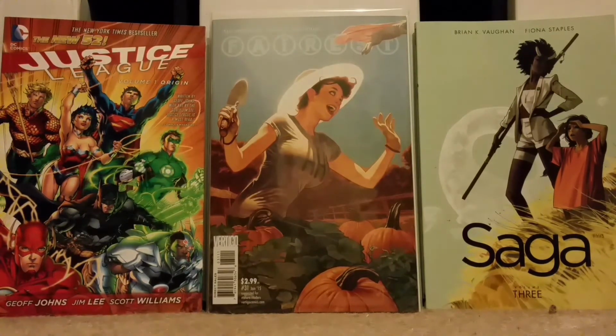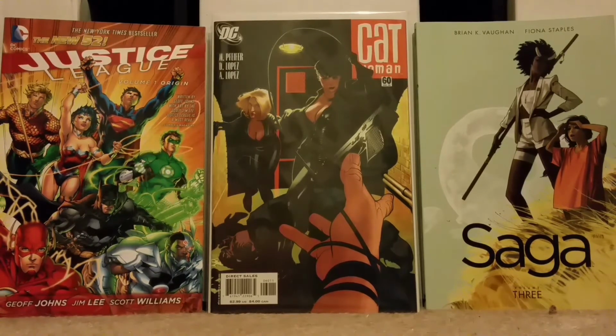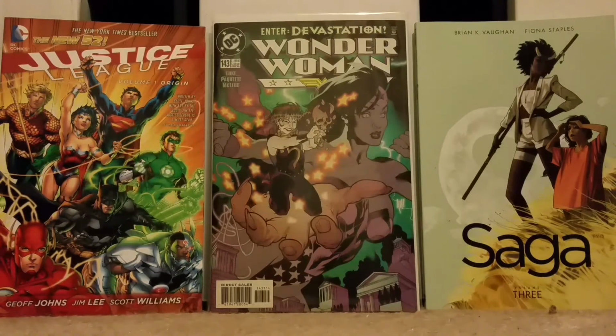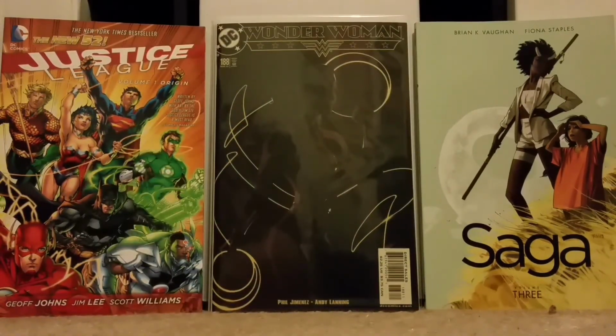And now on to some modern stuff here. Fairest, number 31. A lot of those Ferris covers are just amazing. This was another one. Love it. Got a Catwoman book, Catwoman 60 from Volume 3. There were so many to choose from that I didn't have, but I just wanted to get one out of it, and this was the one I got. Got a couple of Wonder Woman books, Wonder Woman 143. Very nice cover here. And then this next one, very, very cool, Wonder Woman 188. Black shadowed background cover here with the lasso, which makes it stand out so much more.